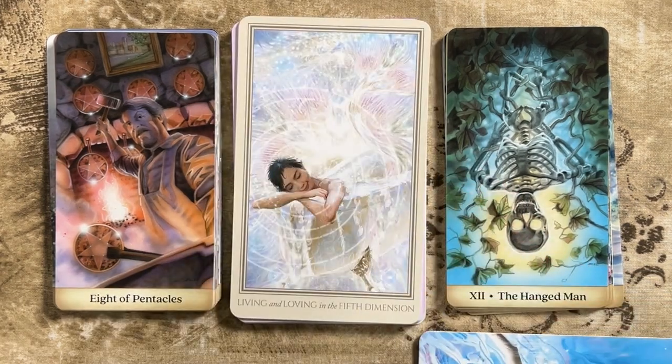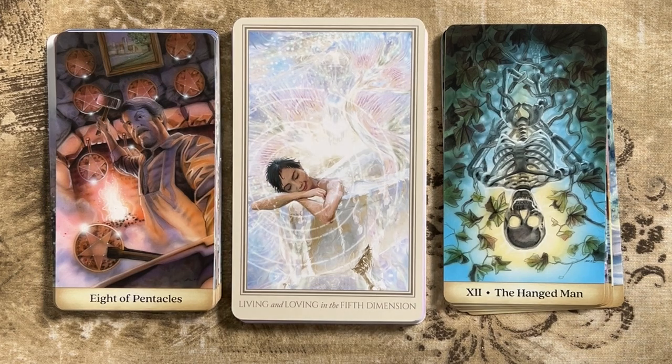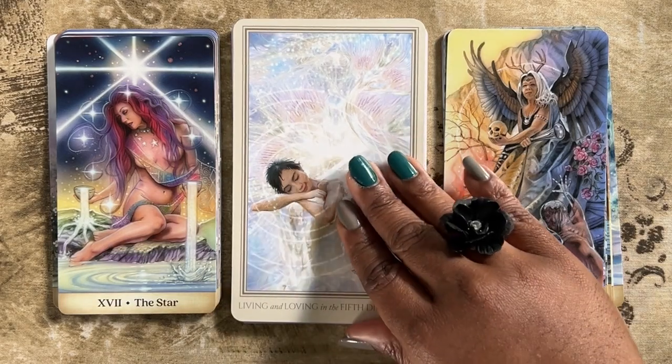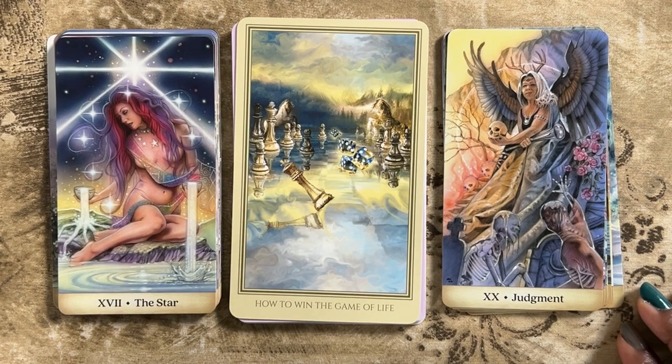I think this might be my favorite pairing out of all of them, even though it's not the most visually beautiful, because it's very different artwork, and I still think they look good together. Living and Loving in the Fifth Dimension with the Hanged Man, and Fifth Dimension and the Hanged Man with the Eight of Pentacles. The Star, How to Win the Game of Life with Judgment.